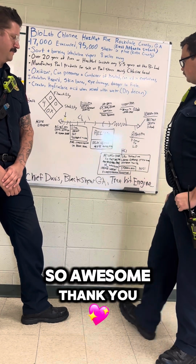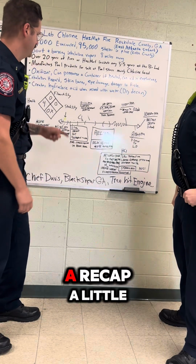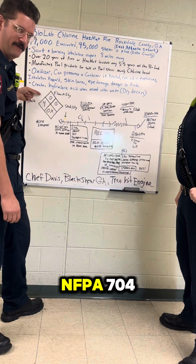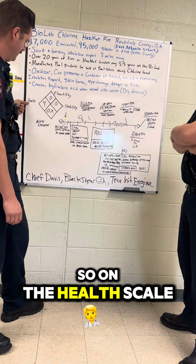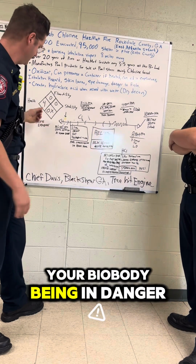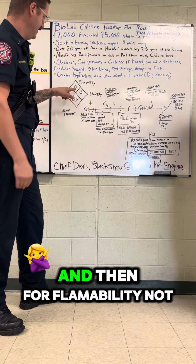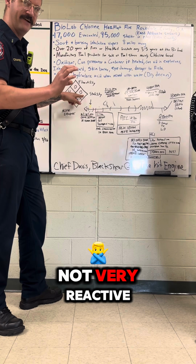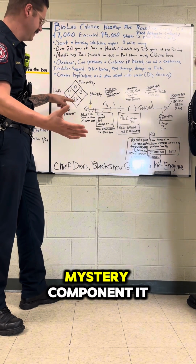So. Awesome. Well, thank you so much for all the research you did in this chart. That's really great. Just to recap a little bit from the biolab fire, this is the NFPA 704. This helps firefighters know immediately what they're dealing with. So on the health scale, when you're talking about your body being in danger, it's as bad as it gets. Very bad to inhale, very bad to get on your skin. And then for flammability, not too bad. Stability, 0, is not very reactive. And then at the bottom, it'll tell you if it's radioactive or whatever special component it has.